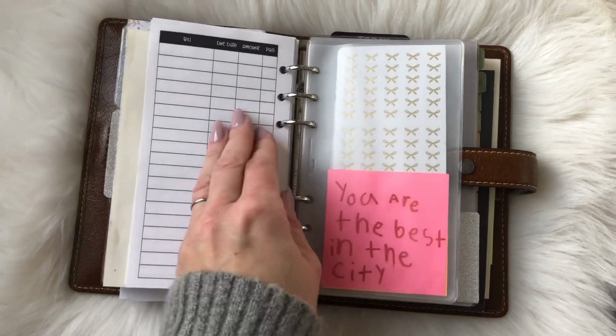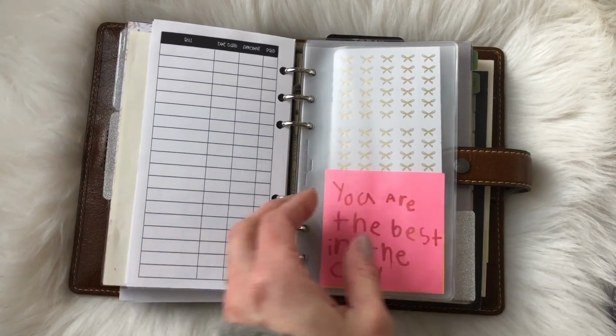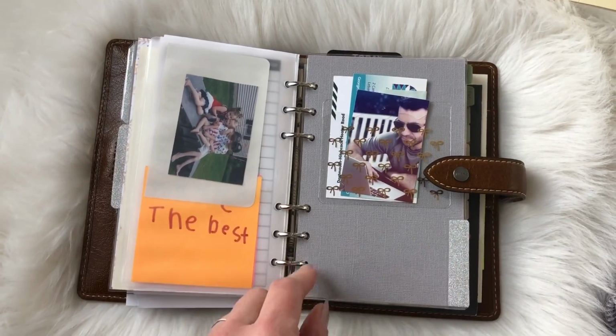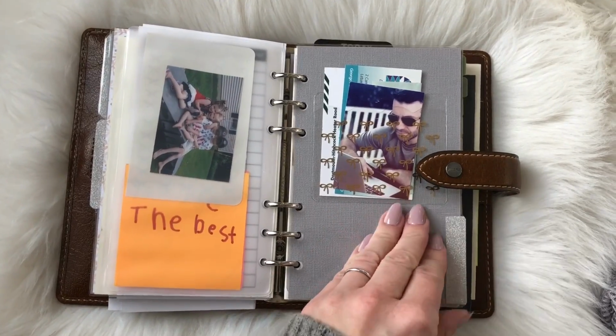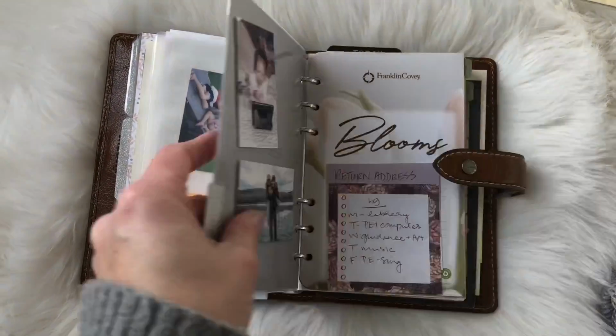Not like my bills or anything fancy, but you just write them down on that. So I don't really have a finance section. And then this comes with the planner. And I just put some pictures. This was one of my favorite pictures of my kids 2 years ago, 4th of July. This picture I love of my husband. We were just sitting out on the back deck.